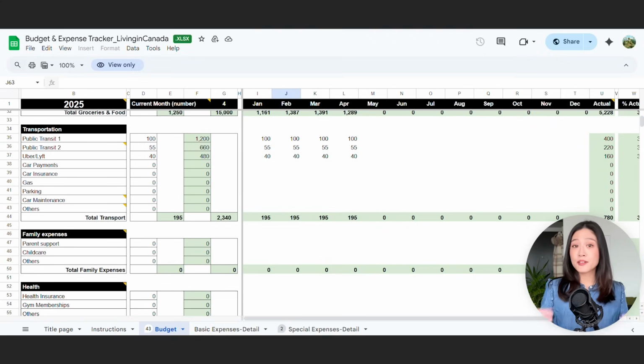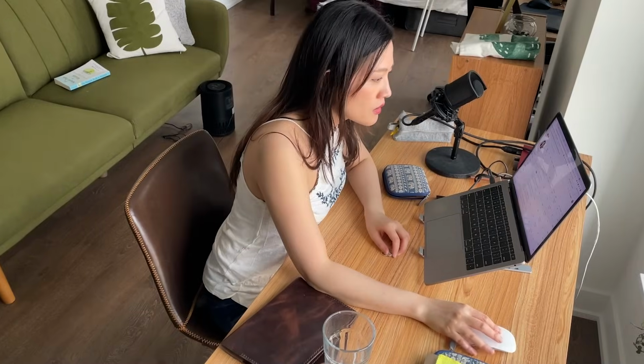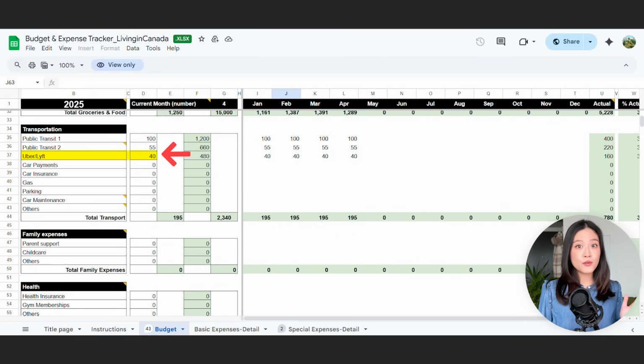Now, this is just the budget so far, how much I plan to spend, and I will show you how to track your actual numbers later. Next, there's transportation. We mostly use the TTC, so that's about $100 per month for my husband and $55 for me because I work from home most of the time. Also a budget of $40 for Uber down here.